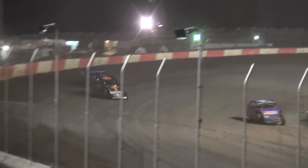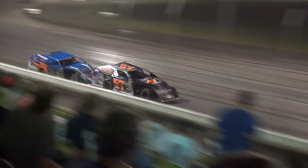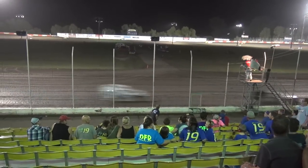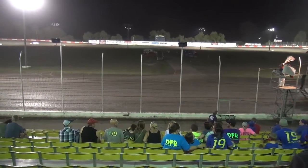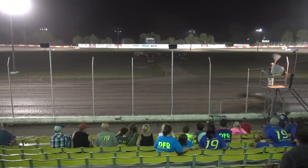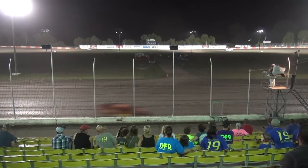Does Andy Bryant have anything left for him? We'll find out if there's any tires left as they come into turn 4. Andy Bryant goes to that high side, not able to make the pass. Your winner, Tim Powell. So Tim Powell, as Andy Bryant closed in on him there just at the end.